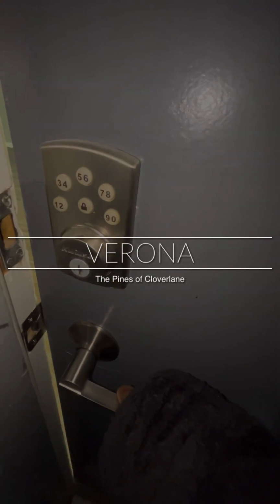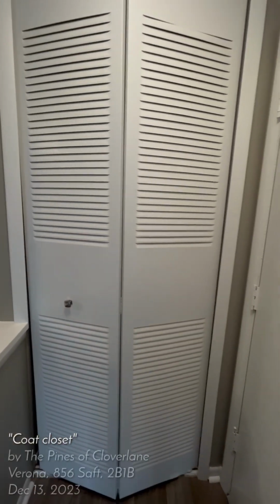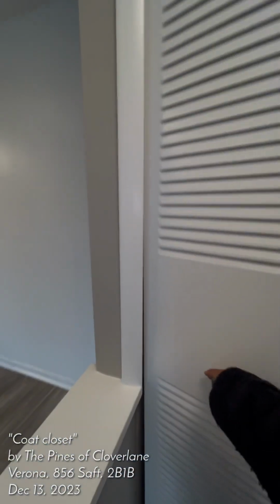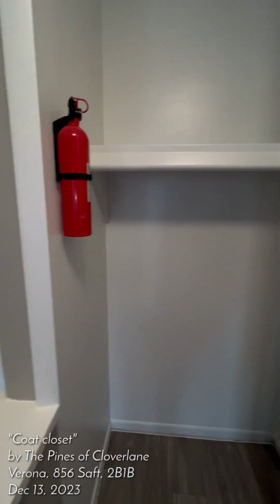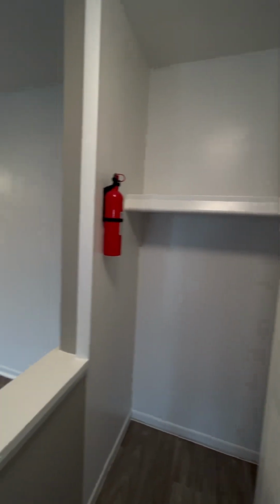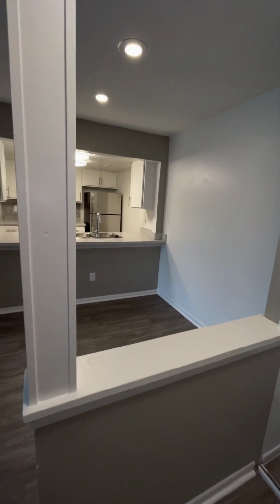First, when you walk in, you notice the digital locks on the door. Our Verona is one of our 2-bedroom, 1-bathroom floor plans with 856 square feet. Right after closing your apartment door, you have your coat closet located to the right-hand side, and a beautiful ledge that looks into the dining room space area.